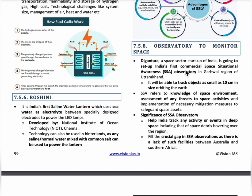So ISRO also have SSA, that is Space Situational Awareness Control Center, called NETRA. NETRA is Network for Space Objects Tracking and Analysis. So NETRA is ISRO's control center for space situational awareness. So it will detect the debris and other hazards to Indian satellites. So US and India have also signed the Space Situational Awareness Agreement.